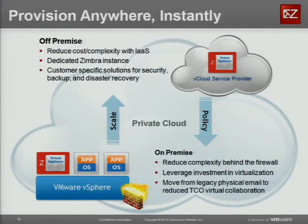Again, I want to stress, as you shift towards a private cloud model of delivering IT services, it's very important that the applications can take advantage of the infrastructure technologies. And one very unique combination that we have here is leveraging VMware vSphere for both on-premise and off-premise hosted deployments as well.